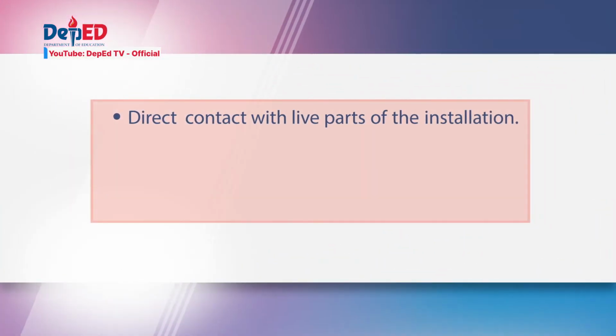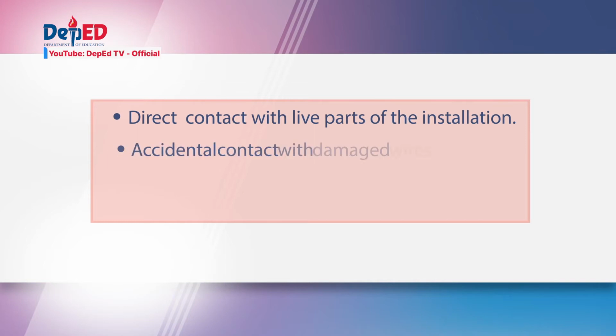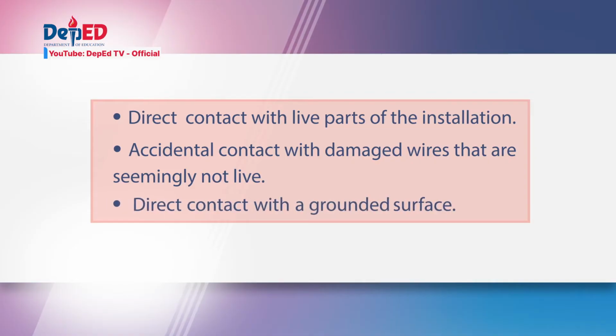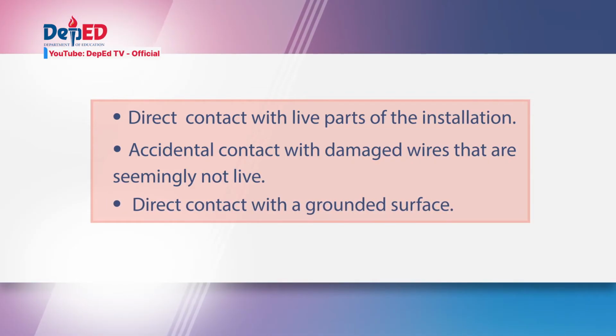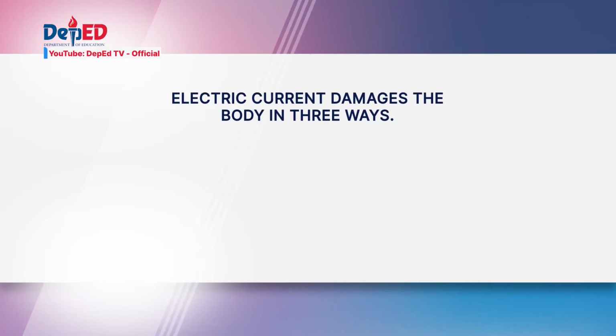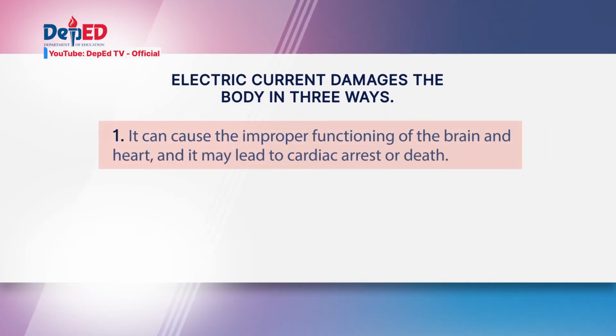First, direct contact with live parts of the installation. Second, accidental contact with damaged wires that are seemingly not live. And third, direct contact with a grounded surface. Electric current damages the body in 3 ways. First, it can cause the improper functioning of the brain and heart, and it may lead to cardiac arrest or death.